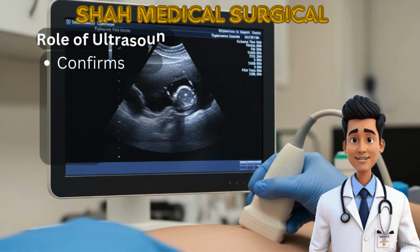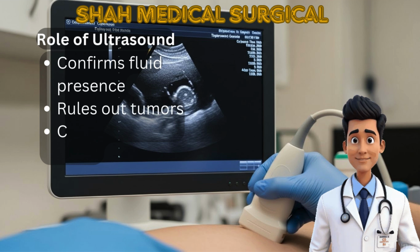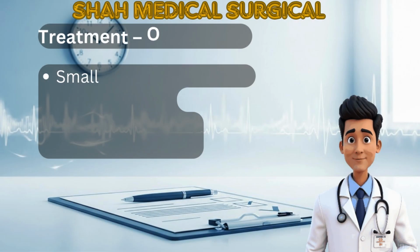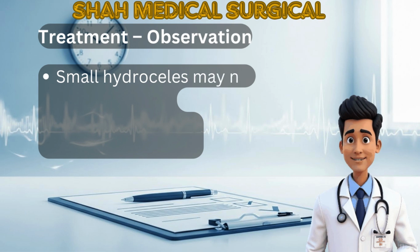The ultrasound is our gold standard. It does three things beautifully. First, it confirms the diagnosis by showing the fluid pocket. Second, it lets the doctor clearly see the testicle itself to make sure it's healthy and rule out any tumors. And third, it checks the other structures. It's the complete picture. Here's the good news, treatment isn't always necessary.